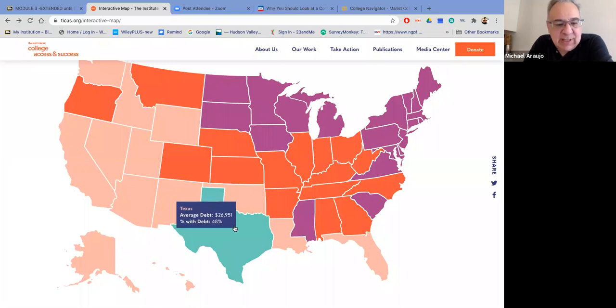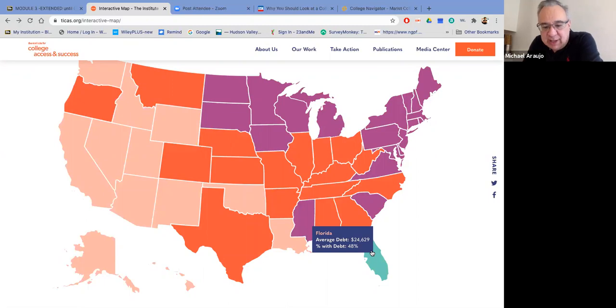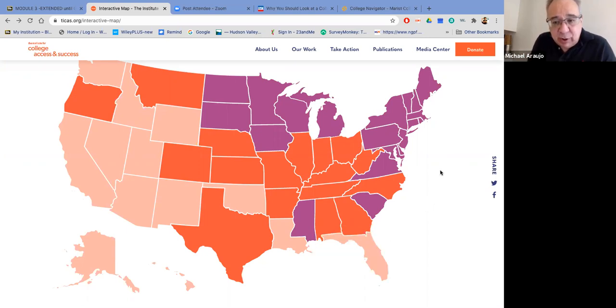So down in Texas, for example, of all the college graduates in 2019 who got their bachelor's degree, 48% of those students graduated with debt, and the average debt was $26,951. And Texas is sort of that moderate type of state, okay? When you look at Florida, Florida's a little bit on the lower side. For all of the college graduates that had bachelor's degrees in Florida in 2019, 48% of them graduated with debt, and the average debt load was $24,629. Pretty good amount of debt.